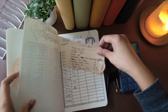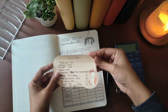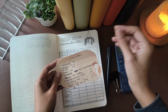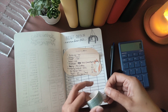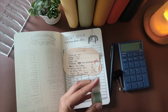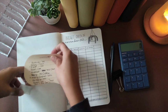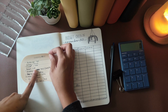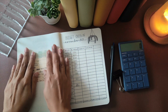So I have already listed down my expenses, and it's a lot of expense this month. So I'll take you through each of them. So let's do this first. I am going to stick it because earlier I was not keeping this list of expenditure, and now I'm doing this because it's just a note to go through later anytime in future, that where I spent the money.